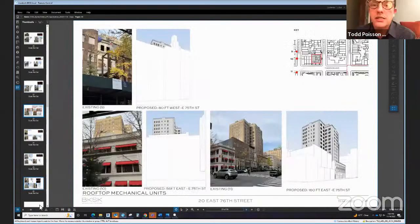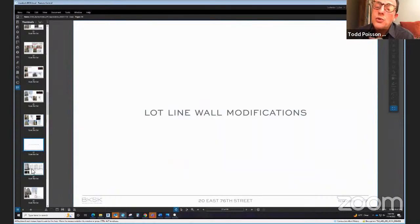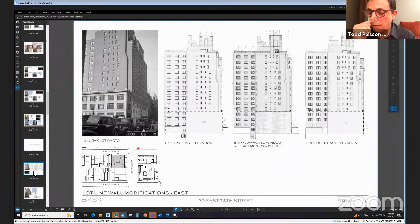Correct. Windows. So now the lot line wall modifications. We're proposing, as we said, window replacements, which, by the way, a lot has been approved at staff level, but we're going to explain wall by wall what I mean by that. We're going to start with the east wall, then go to the south and finish with the west.